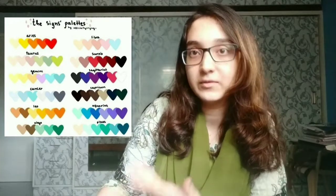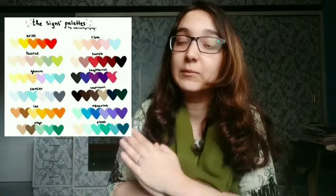I'll choose the colors from this palette and do my eye makeup, and I will also dress up according to the colors given in this palette. We're gonna be doing a makeup look with these color palettes, and I'll be doing this every month. This month is the zodiac sign Cancer, so we'll be choosing the color palette of Cancer. That's what we'll be doing for this video.